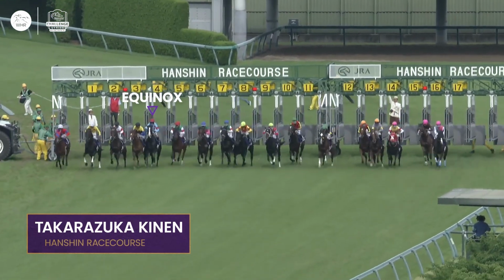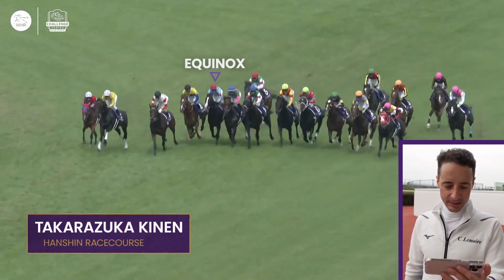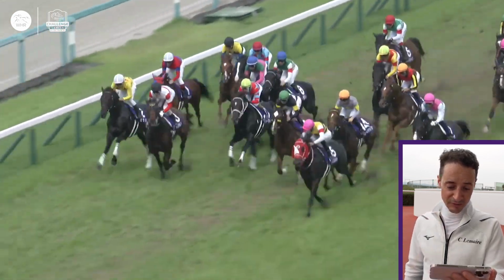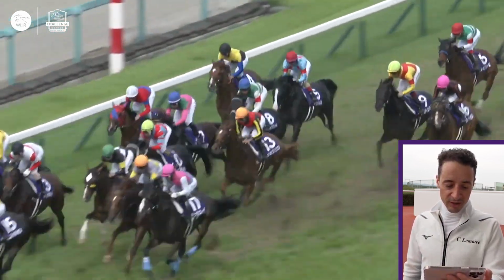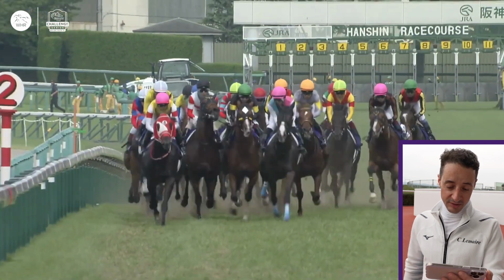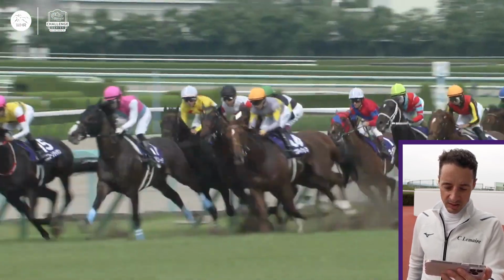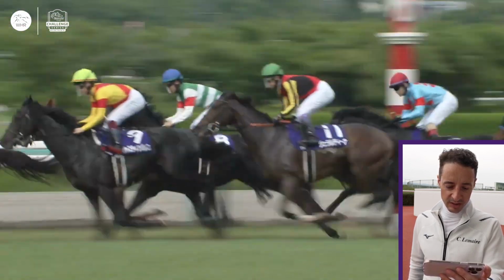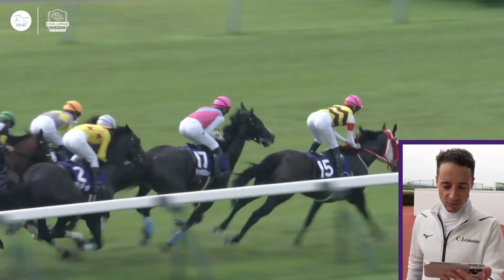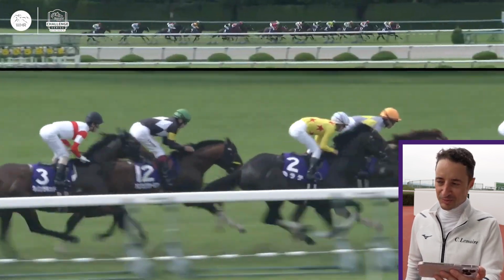The horse broke well, but the second step was not very good, and he stumbled a little bit, so he couldn't really get a good position. A lot of horses coming from the outside went quick in front of us, and I found Equinox a bit stressed by all these horses around him. So I preferred to pull up a little bit and to leave him alone in the early part of the race. In the first and second corner, there was some fight between horses, and lucky I was not in the middle of the mess.